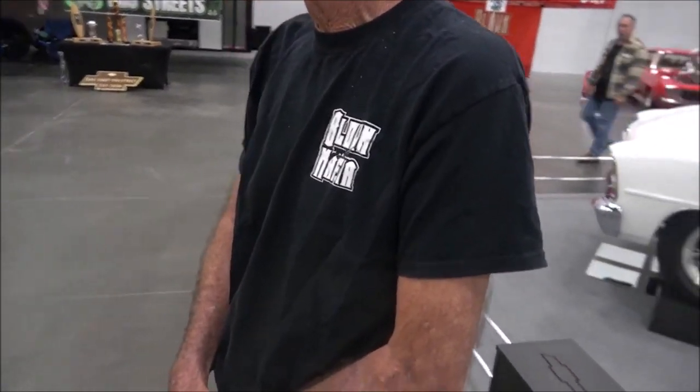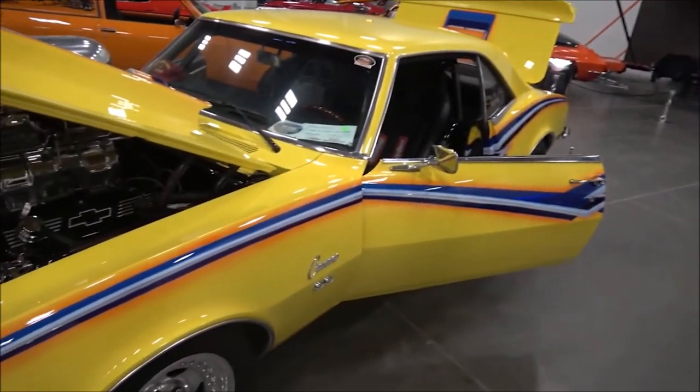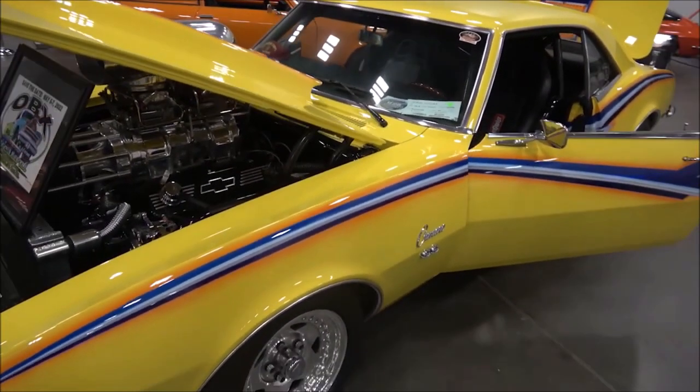Here we are at the Coastal Virginia Auto Show with a beautiful 1968 Camaro and the owner. Your name, sir? Rick Minear. I see you have the Blower Mafia shirt on. What's that about? In 2019, I was in the Outer Banks and bearings went out in my blower. And Bradley Gray from Blower Mafia stepped up to the plate and got me a new 871 blower, and had it delivered so I could enjoy the weekend. So I'm kind of loyal to him. Nice representing.